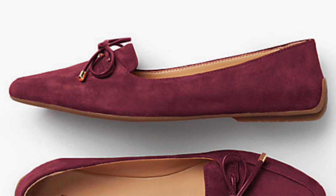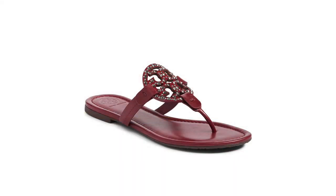This next shoe is a sandal in that sort of chili oil color, and it's an embellished leather by Tory Burch. It comes in quite a few more colors, but I really love this color.